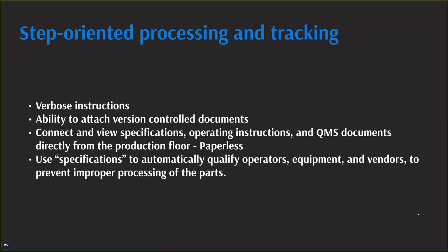And then we have something called specifications. It's a term I wish I could find a different word for, but it's way broader than you may think when you hear of a specification. Part of what it can do for us is automatically qualify operators, equipment, and vendors in real time, to hopefully prevent any kind of improper processing of the parts. So if an operator has not been trained in a particular procedure, they're not able, at least from a system standpoint, to say, I'm starting work on this job and this particular operation.